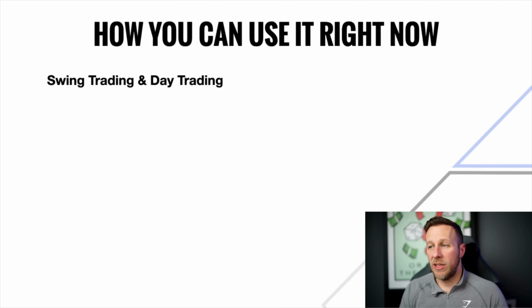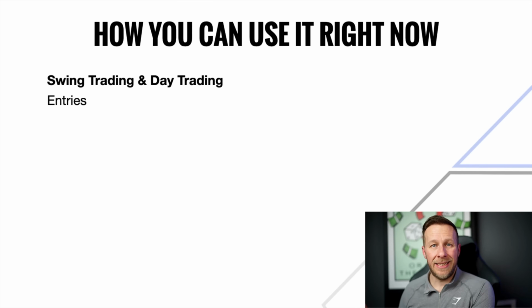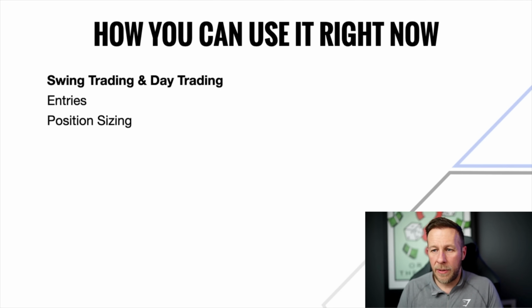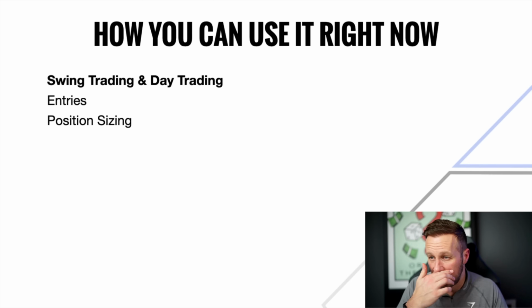So firstly, in your swing trading or day trading, entries. You can use it in entries. You can time your entries better. You might only trade on certain dates. You might only go long on certain dates or short on certain dates. Make sense? Position sizing. You can increase or decrease your position size depending on how strong that 5, 7, 10 and 15 year percentage is. Right? So you can increase or decrease your position size.